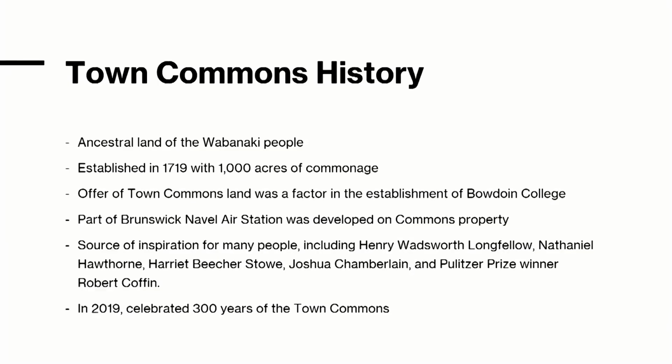In terms of the history, we recognize it is the ancestral land of the Wabanaki people. It was established in 1719, and even when you look at the age of what was going on, it's some of the oldest preserved land in our country, which is great. It was established with 1,000 acres of commonage. Bowdoin didn't actually go there, but it was a factor in helping to establish Bowdoin in Maine. Some of the commons land was offered for the campus. It didn't end up going there, and I believe it was given back.